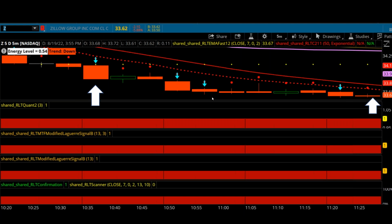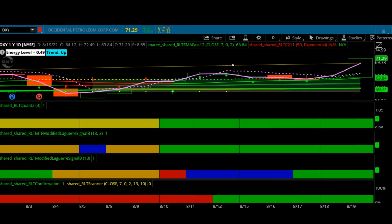It wasn't a big move. It did a lot of compression here, and we got out right here. Probably could have stayed in longer, but we've been in this for quite a few candles, and we decided to take profits. This is a daily chart on Oxy.